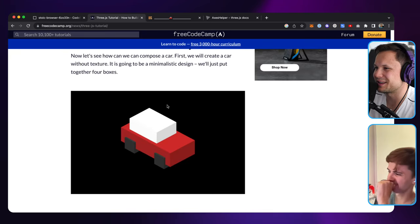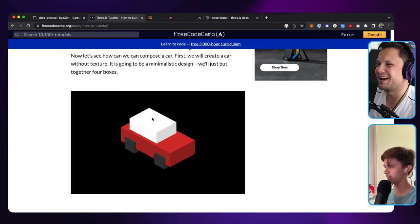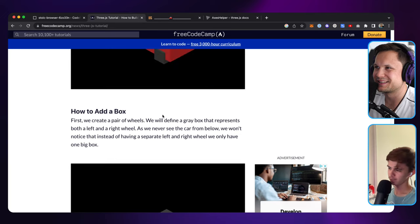Oh, go ahead, what's up? What are you saying? No, that's pretty cool. I see how they created the wheels, they just created a rectangle that spans that whole red box. Yeah, I just realized that too. That's cool.